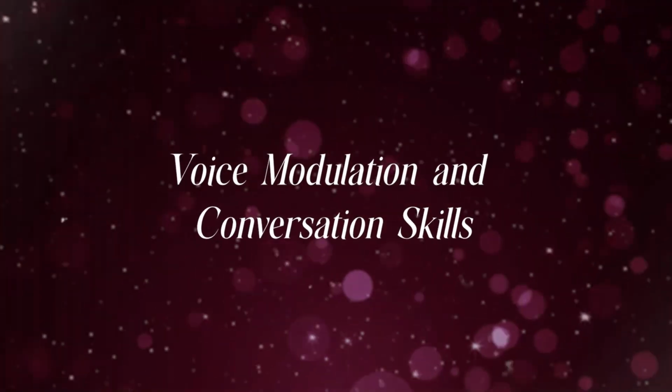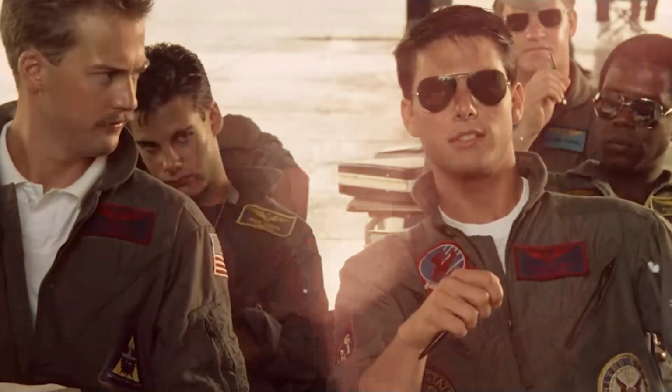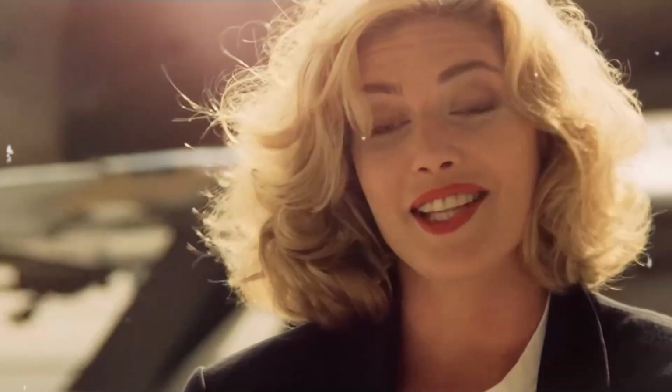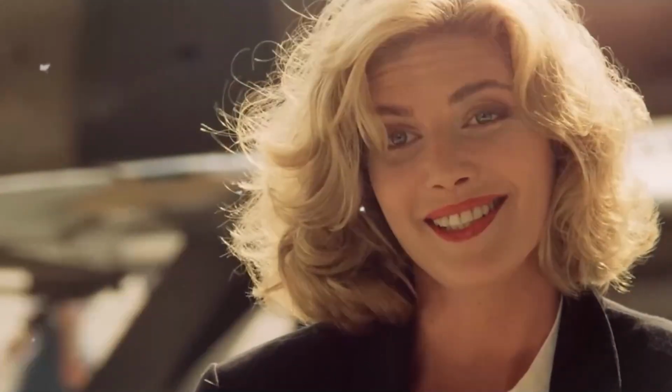Voice modulation and conversation skills. Did you know your voice actually changes when you're attracted to someone? Research has found that men tend to speak in a lower pitch when talking to someone they're attracted to, while women often speak in a slightly more melodic tone. You can use this knowledge intentionally.